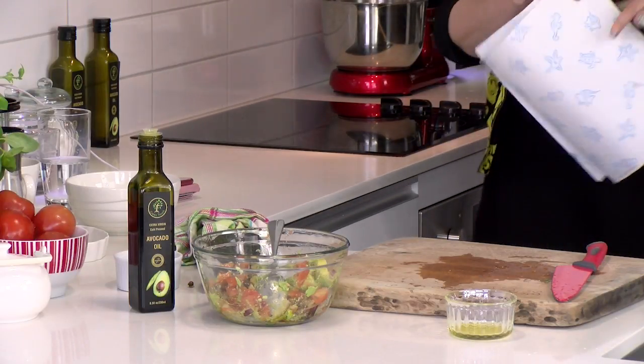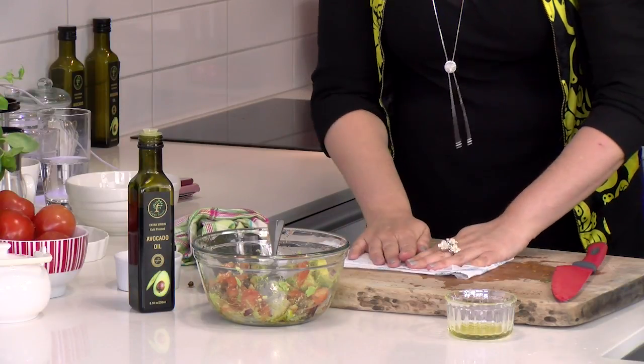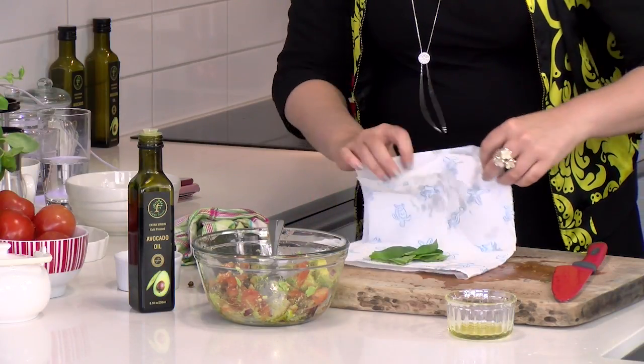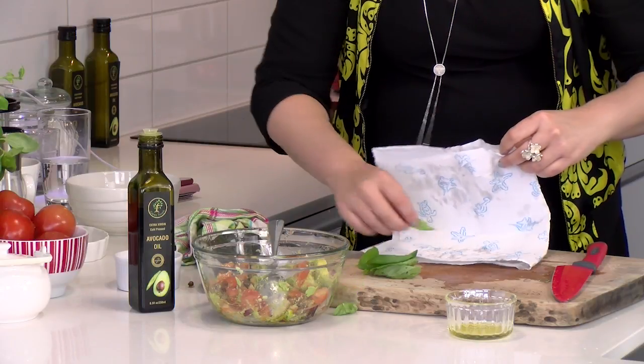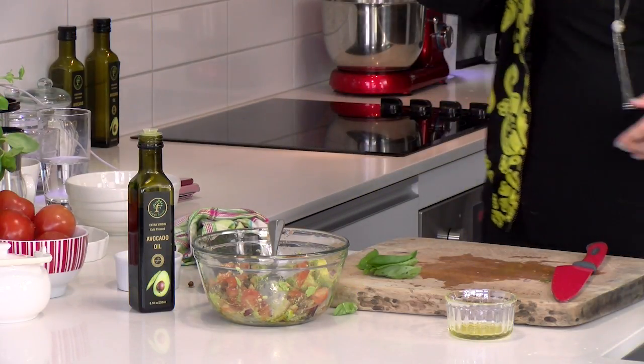A really good thing that I learnt on my weight loss journey, and I learnt this from a naturopath some years ago, is that when you are in the supermarket, go through the vegetable section and find out what you're drawn to.